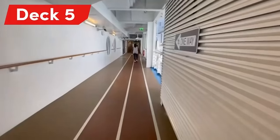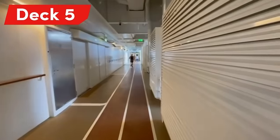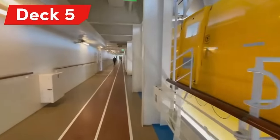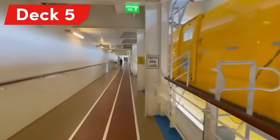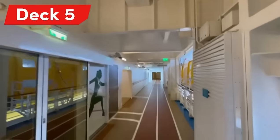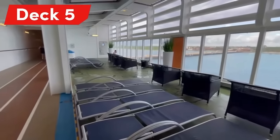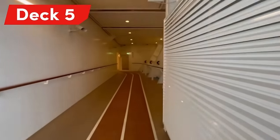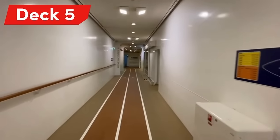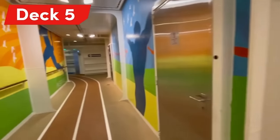As you can see, there are doors leading inside throughout this deck. Once you're out here, it doesn't mean you're stuck out here for the whole lap. This is really neat. A lot of people don't even know that this exists because some people don't go out to the walking track, but it's a nice little area. It's never crowded. Up ahead, we have the entrance to the fitness center. We'll be going inside the fitness center shortly.